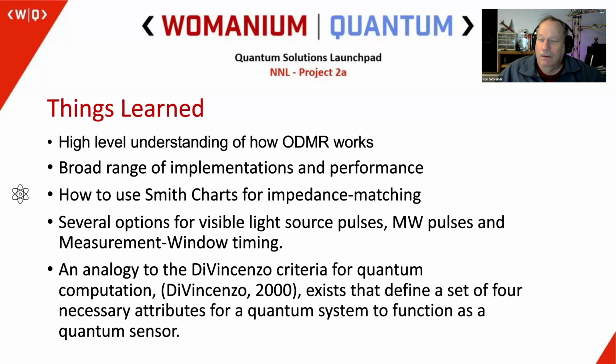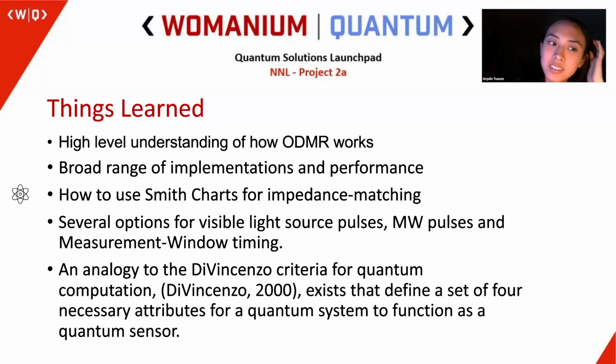And anything else there, Anjolie? Yeah, so we learned that there were many types of different designs that we could go about this and different types of performance that went with those designs as well. And so for my design, I also had to learn how to use a Smith chart for impedance matching, which took me a while, but it was definitely a good experience.